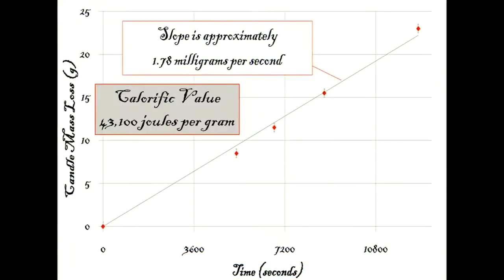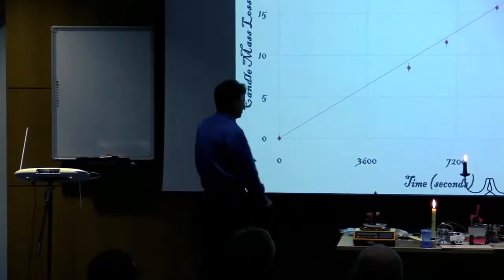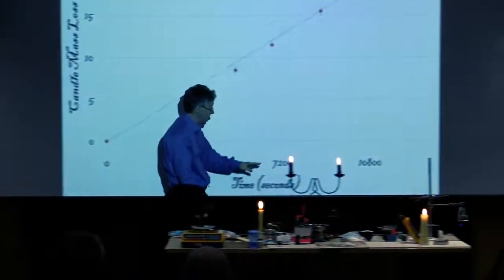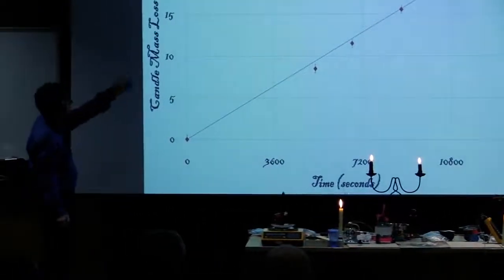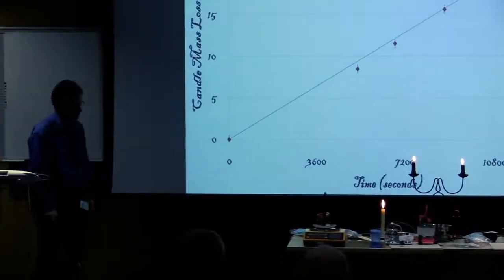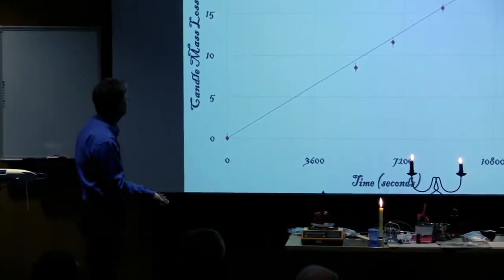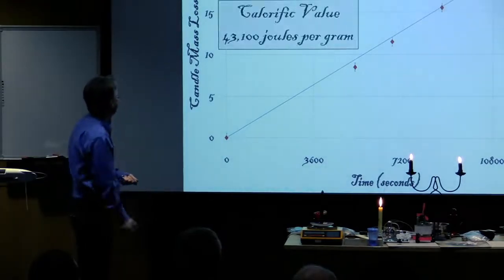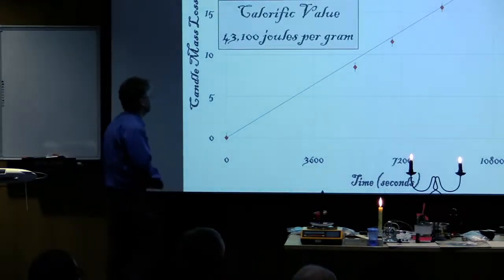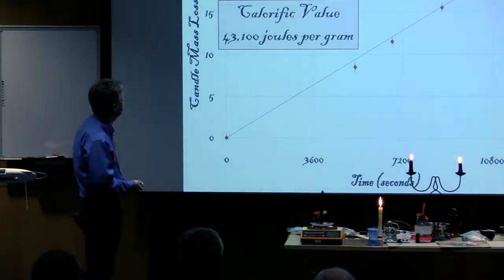So if you do that, this is one I did at home a while ago. This is 3,600, these are hours over here, and the slope in this case was about 1.78 milligrams a second. Then you look up, wherever you care to, what the calorific value of wax is, and you find it's about 43,000 joules per gram. It varies from one type of wax to another.